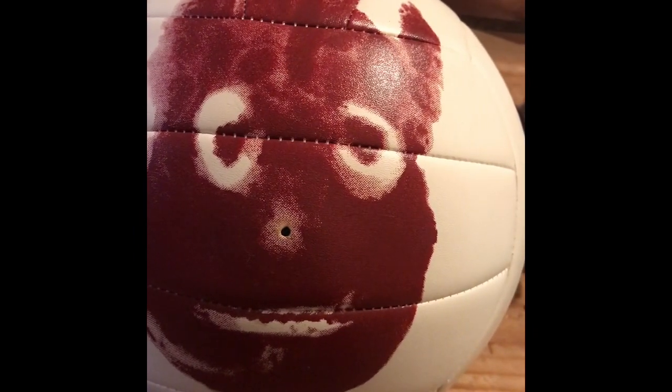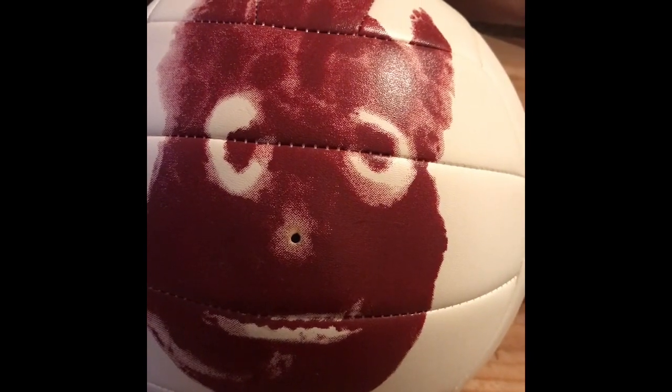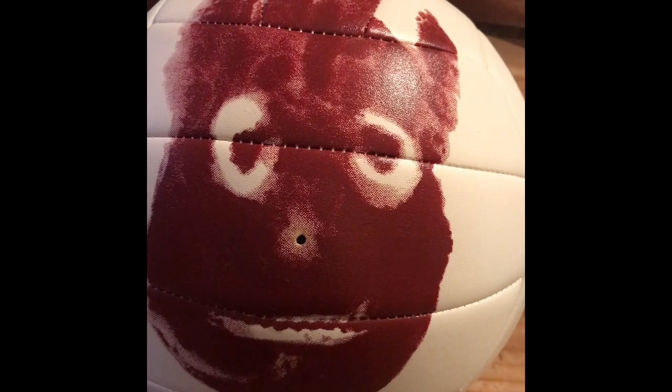Motorcycle. I hope that's not here. I don't think it is. Actually, it's not a motorcycle, it's just a truck with a really loud exhaust.